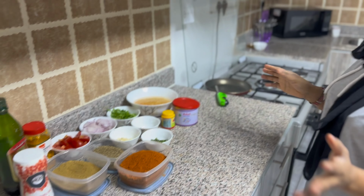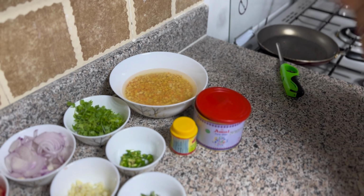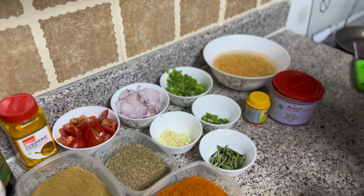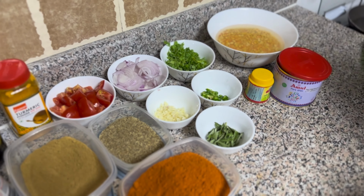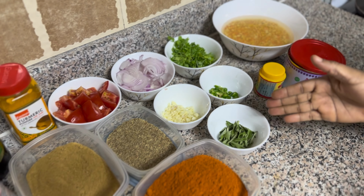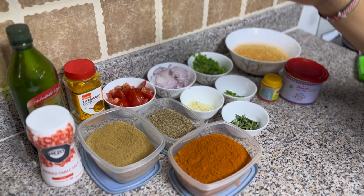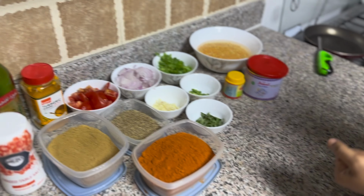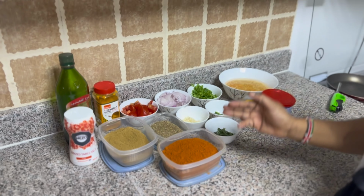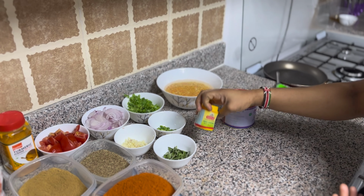Okay, as for the daal, we are going to start with the mixed lentils, already nicely washed and soaked. We have our coriander here. We have our onions, chopped garlic, green chili, curry leaves, cumin, and cumin powder, with tomato, turmeric, oil, salt, and coriander powder. This is coriander powder. Very nice. One is a chili. We have our ghee here and the hing powder.